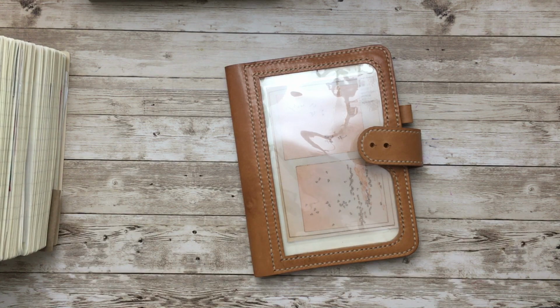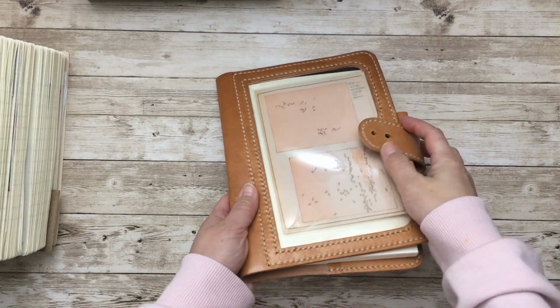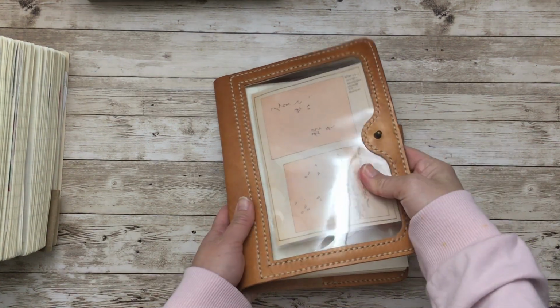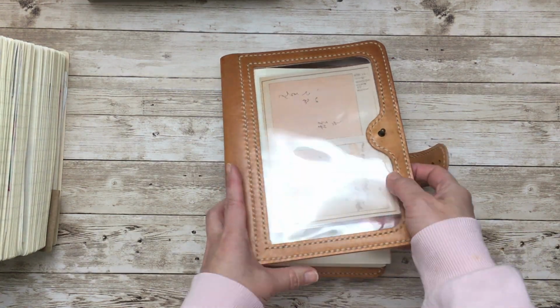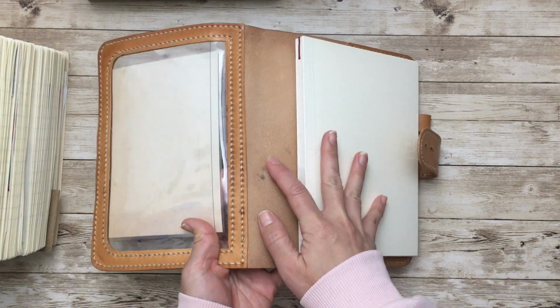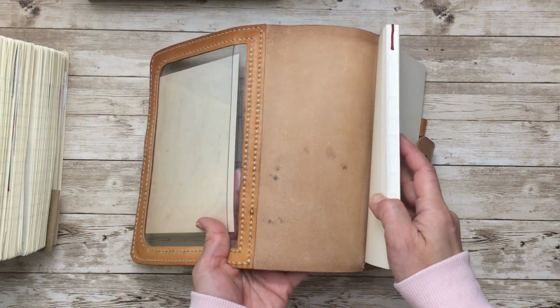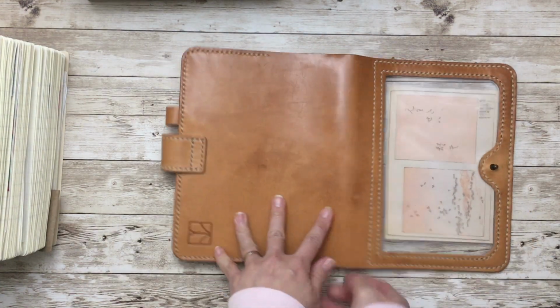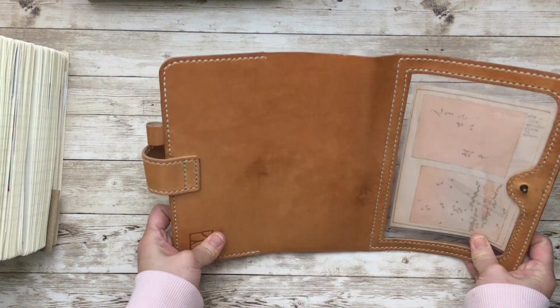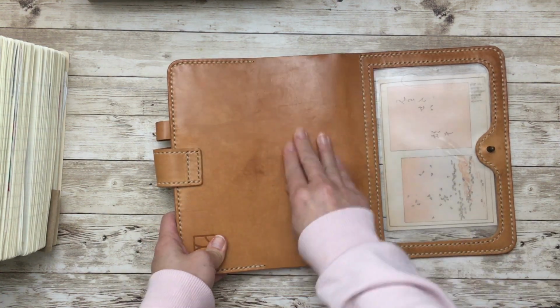So for 2025, I am using my Elysian paper cover for my MD frame notebook. And by the way, I totally stained my cover somehow. It's undyed leather, but I got some black spots on the inside. I don't really know what happened. Let me know if you know how to clean it up. But right now, I just haven't done anything, and I'm like, ugh, why did I do this?